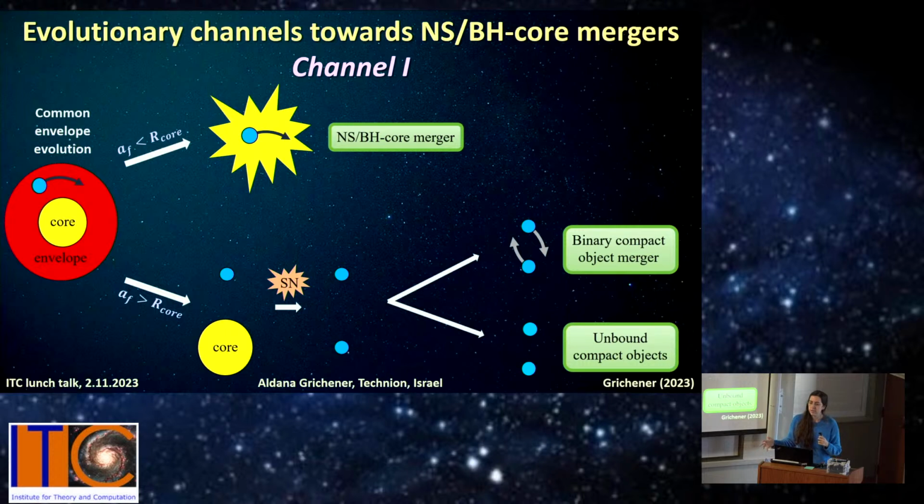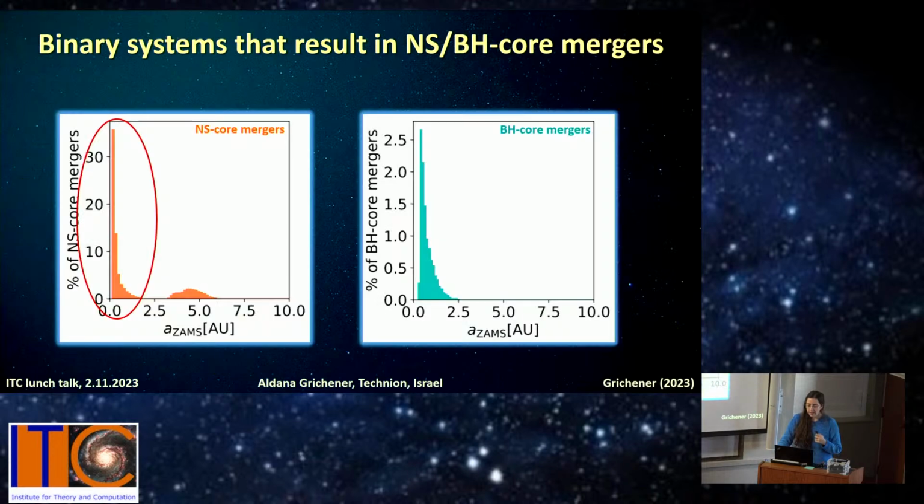The mergers are obviously more interesting because then we can have a gravitational wave signature of the system. This was pretty reassuring because I found the same formation channel with the same rates as previously done in the literature. It's a little hard to constrain neutron star black hole core mergers observationally because of all the dust from the envelope, so comparing to something like this sent me in the right direction. So this explains the first peak in the distribution.